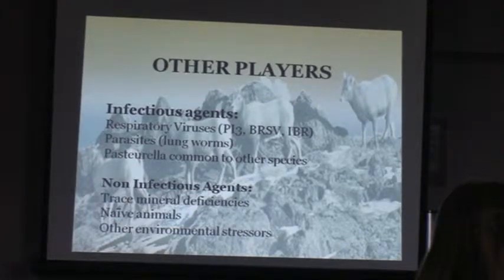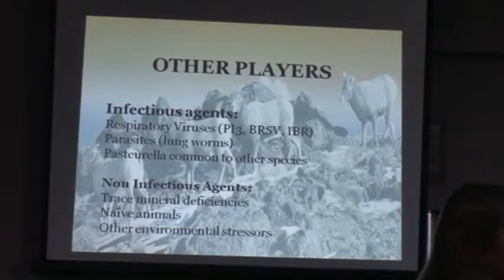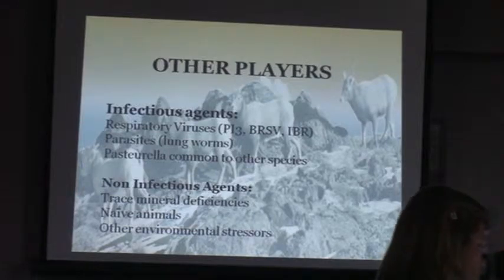Parasites, lungworms, have often been implicated, and certainly young lambs will have high lungworm loads. We found one animal that had some lungworms, but by and large, looking at the lungs on the rest of the animals, we did not find any significant amounts of lungworms. And then Pasteurella, common to other species. There have been some studies that looked at Pasteurella in other ruminants that can potentially cause problems in bighorn sheep.